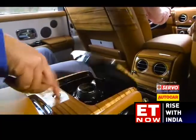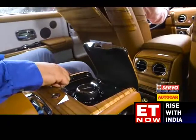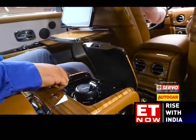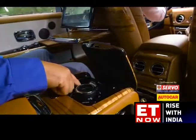Sitting at the back, you have your own set of controls that operate everything. It just takes a simple press of a button for the table and screen to glide out.